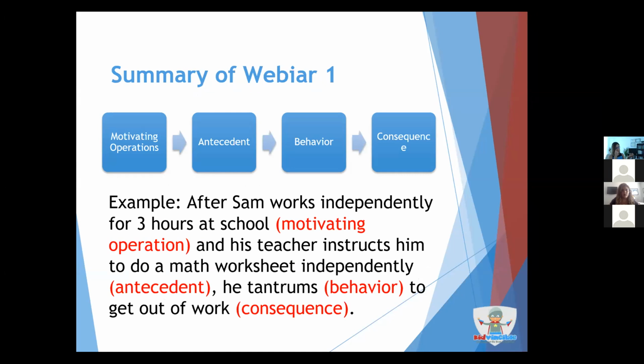Now this is a visual depiction, and this will look very familiar for those of you that were with us last webinar, on how these variables operate together, right? As I mentioned, the motivating operation is something that happens before. The antecedent is something that happens before. Think of the motivating operation as setting the stage for the behavior, the antecedent triggering that behavior, and then the consequence, notice that that's something that happens afterwards that essentially indicates whether something's going to happen again or it's not.